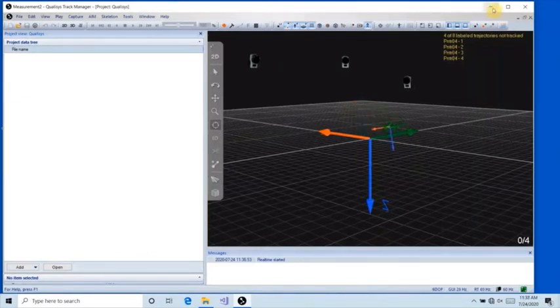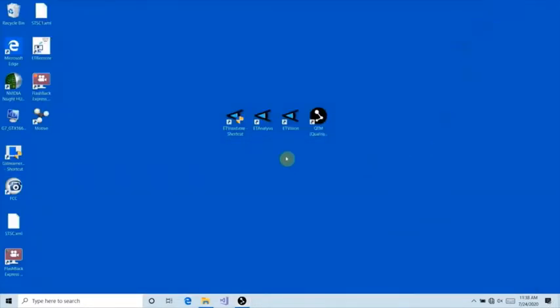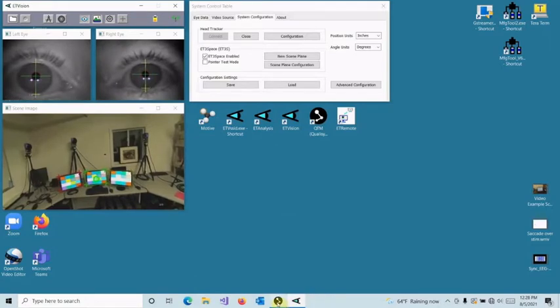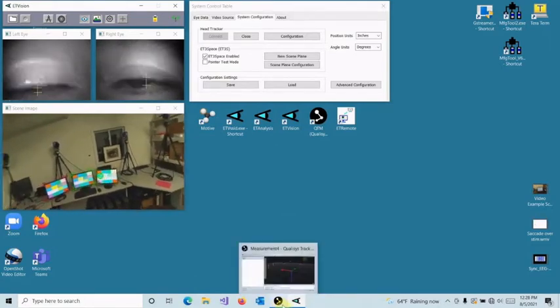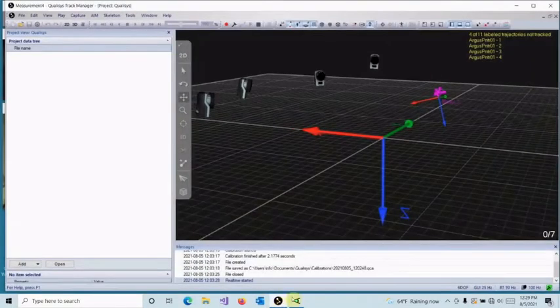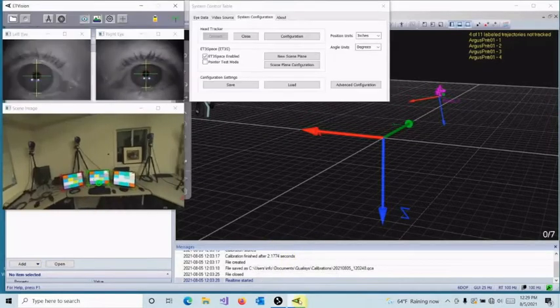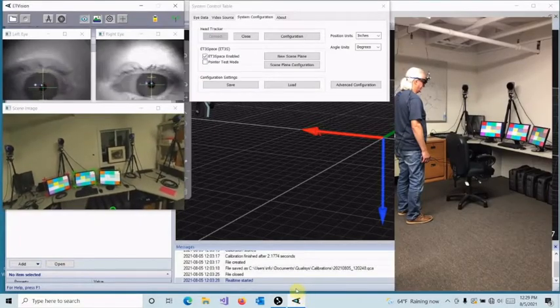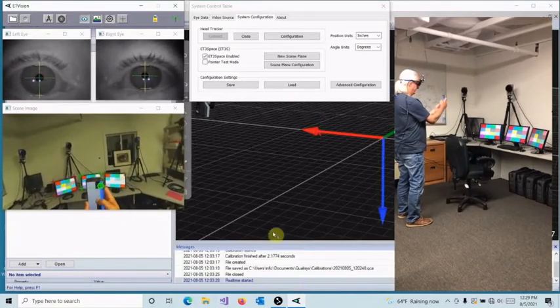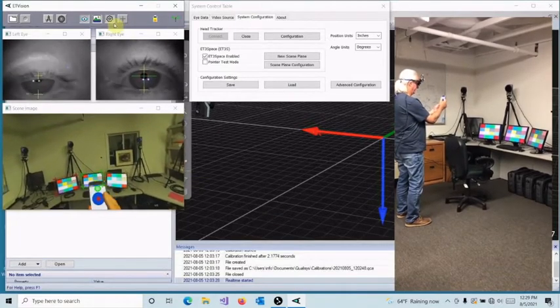Now we may launch ET Vision and calibrate a participant. Position and orientation of the rigid body is constantly streamed from QTM to the ET Vision application. Once the participant puts on the glasses, it is a simple matter of calibrating gaze. In this example, we present our auto-calibration target to the participant via the ET Phone app.